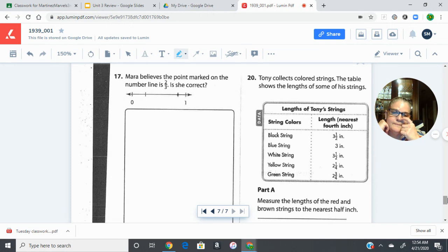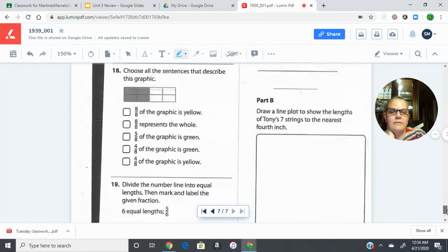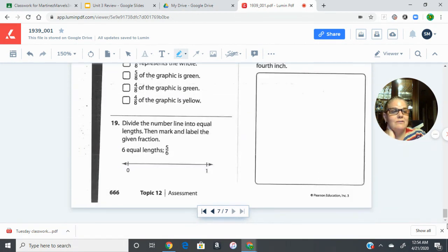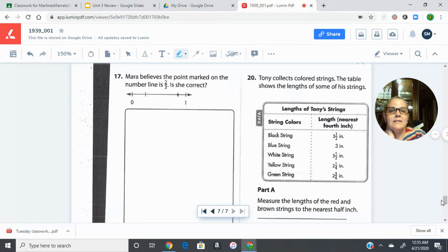All right. And now we are on to the next page, 665. Let me see if this is our last page. All right. Hopefully you've been pausing this so you can get your stuff done and not feel rushed.